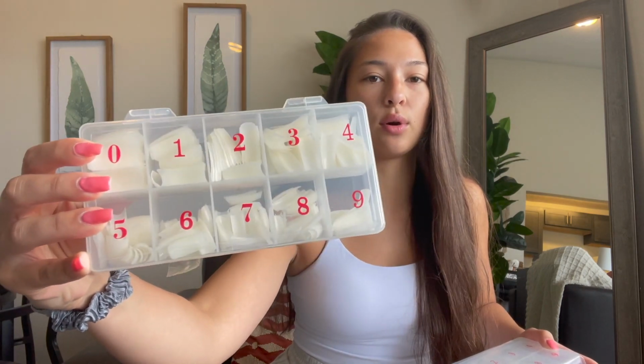So first and foremost, I got tips. If you're not looking to have fake tips at the end, then you don't have to get these, obviously. But this pack came with 2, and I want to say it was pretty inexpensive. These are like the tips you get when you go to the nail salon, and these are the clear ones.